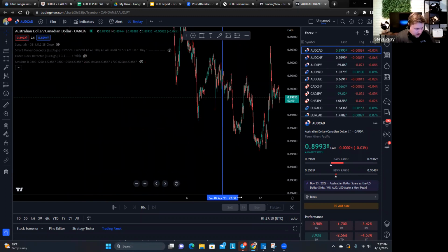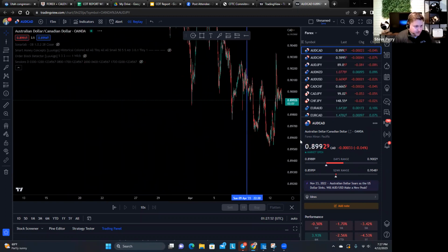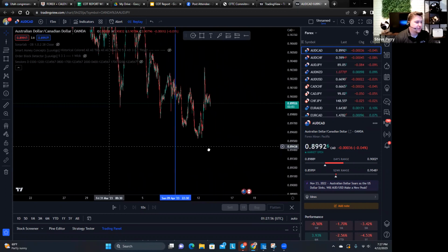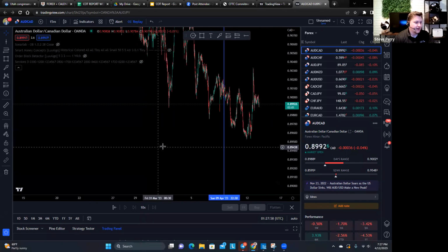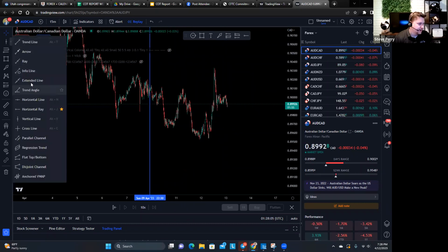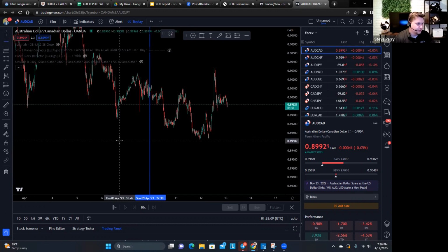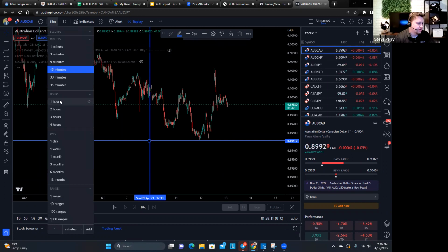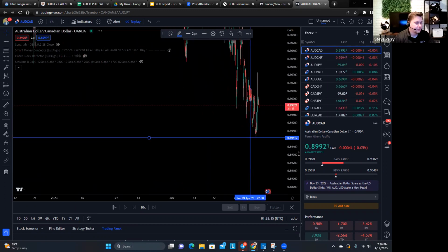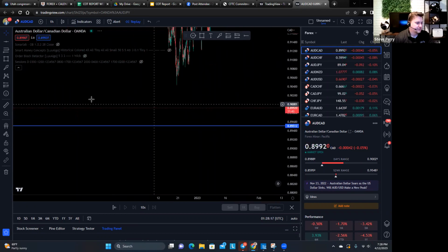So I guess I need to go find structure back here to be able to find a zone, right? So I'll have to go back. Let me actually draw a horizontal line here, and let me see if I can find some past structure. So I'll have to go to an hourly chart. Let's see if I can find something from the past.